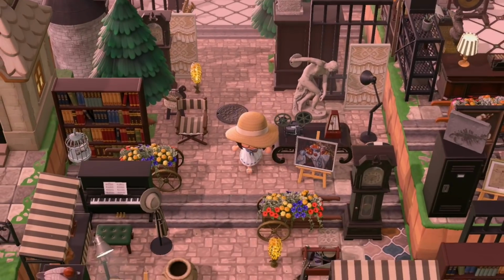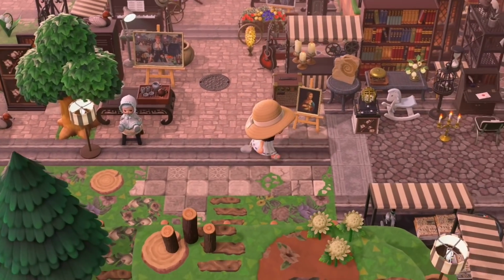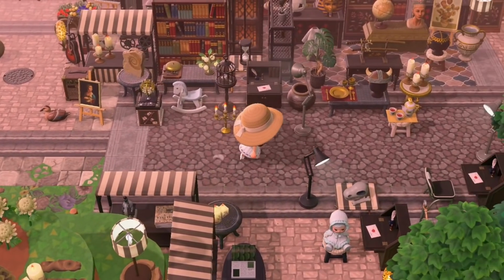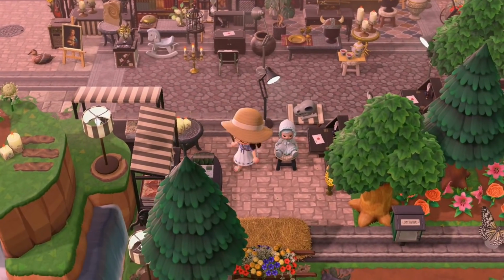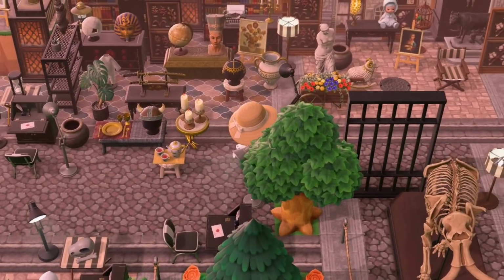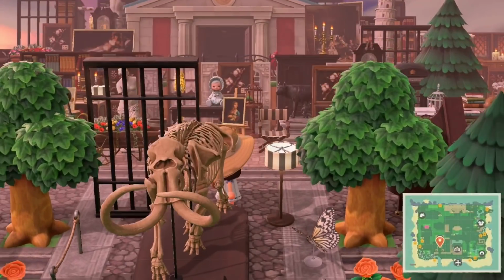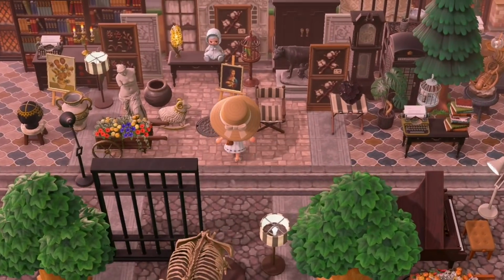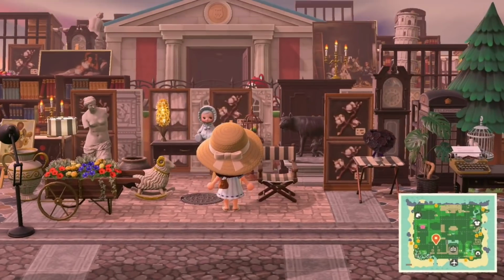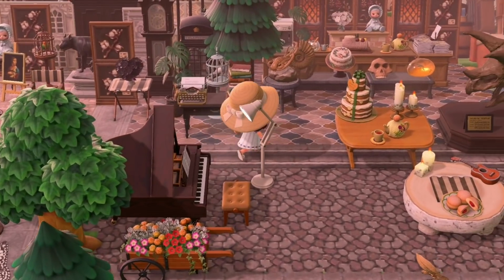So just around here is an extension on that, and then you come right round the front. A little bit of addition there where it just flows really nicely. We've got the mammoth skeleton out front. Some more items here kind of frame the area really nicely.